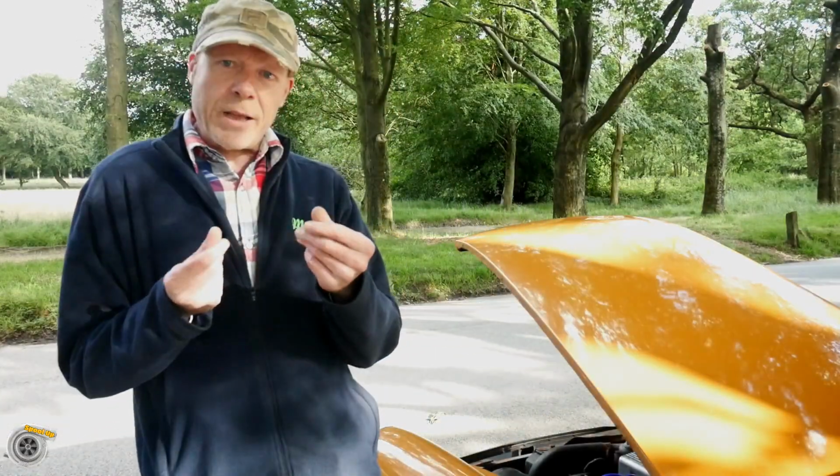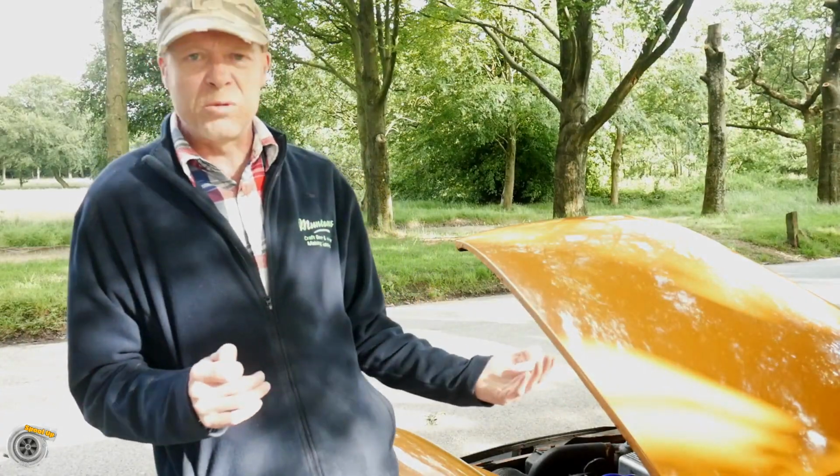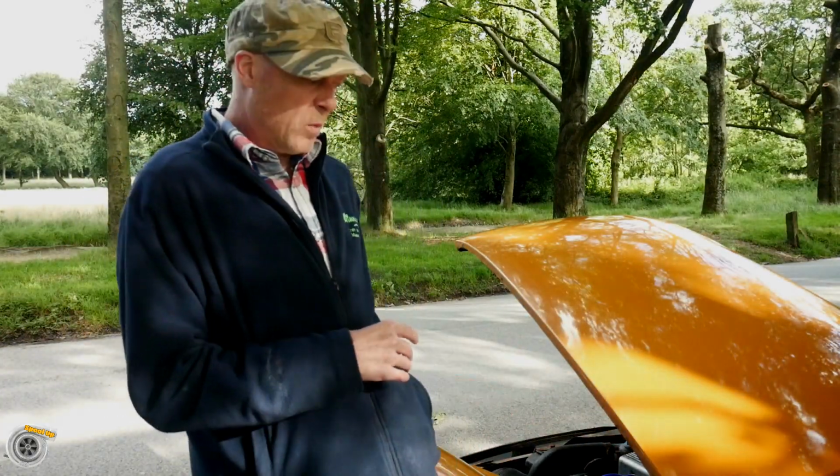So it's all down to money really. I mean, it's relatively cheap. It's 2,800 quid rounded up for the exchange work done on it to be a stage 2 road race prep.